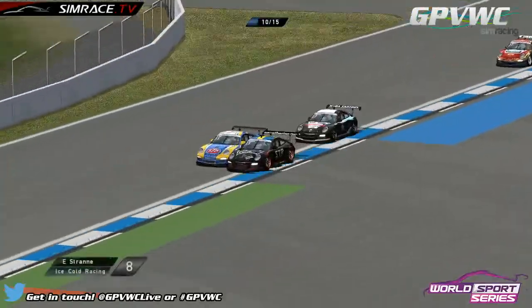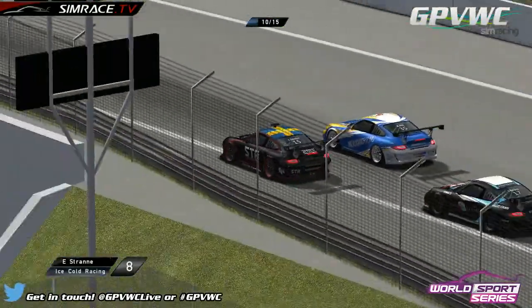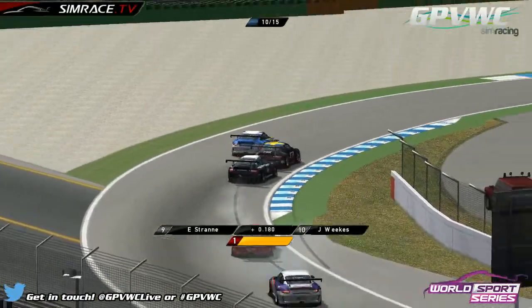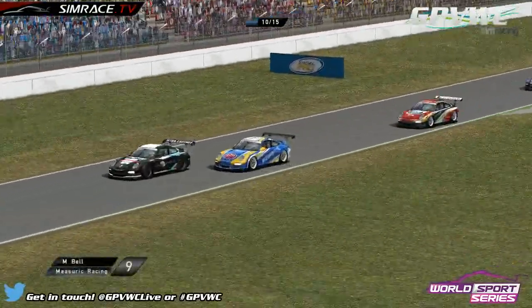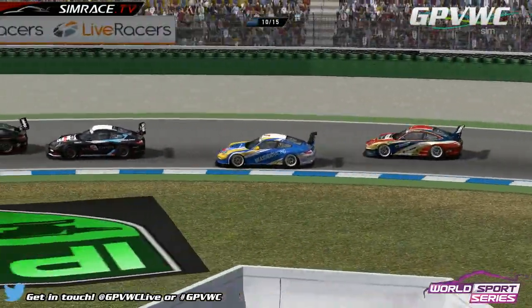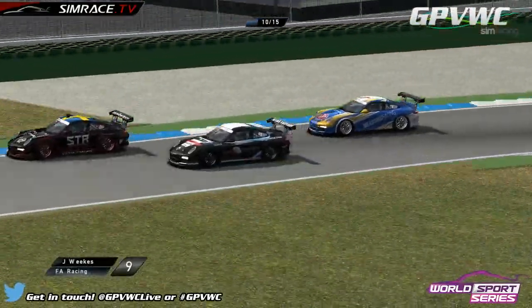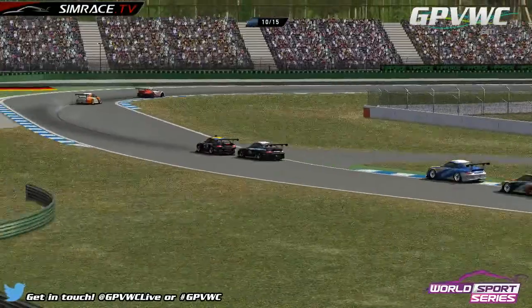Because I think Sven de Vries is a tad bit faster than Strana and Bell. Bell, oh my word, Bell going wide. Oh, wonderful cutback. And Jordan Weeks giving Bell something to think about as well, bashing him out wide. And Weeks very careful not to clatter the back of Strana there. Looking visibly faster through this sector.